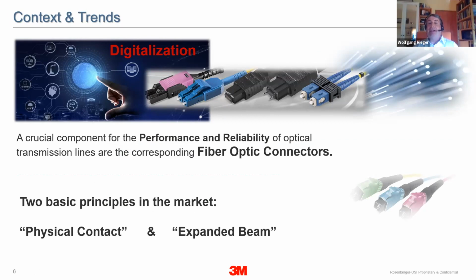In order to understand the real value and the benefits of the EBO technology, let's make a very short journey into the world of fiber optic connectors. In general, fiber optic connectors play an outstanding and decisive role for the performance and reliability of any kind of optical transmission lines. There are today a lot of different fiber optic connectors in the market.